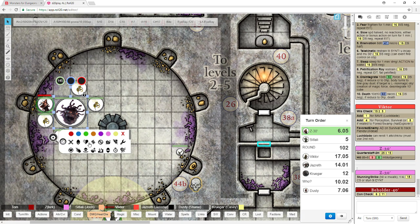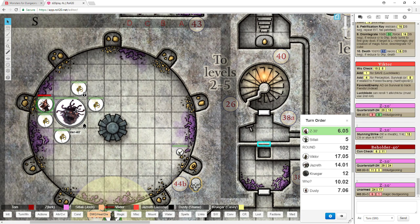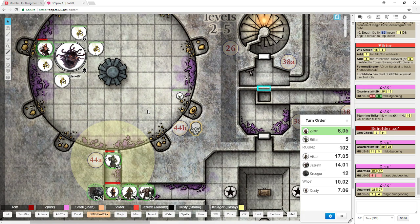Second attack. They don't have legendary resistance either. 29 for 11. 29, okay. Flurry. 24 for 6. Okay. 26 for 7. Okay. And stay there and done.